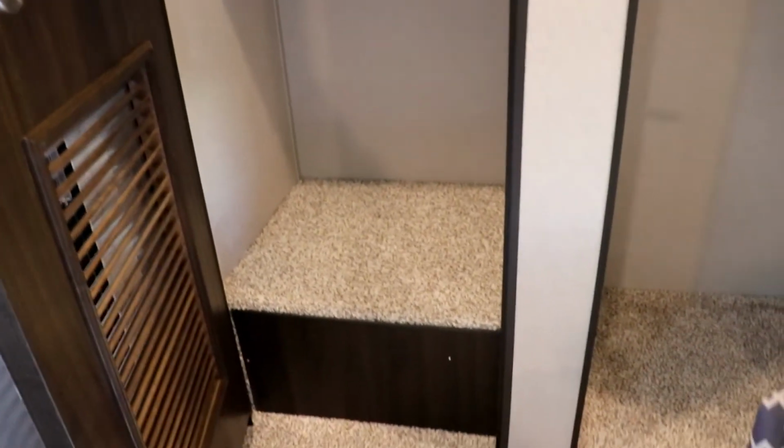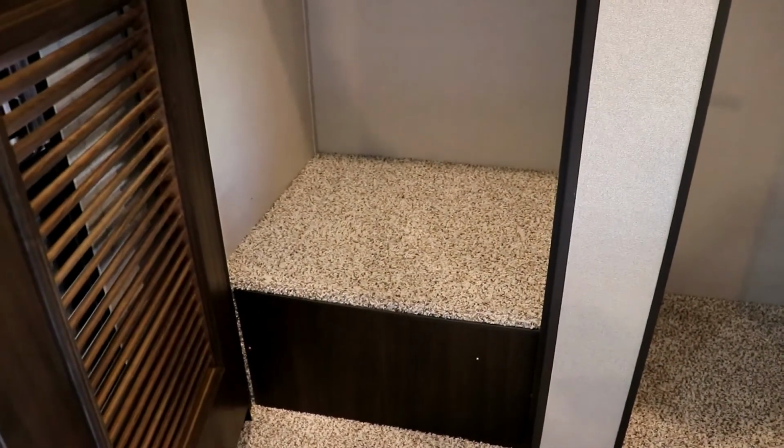And then right next to this is where, if you decided you wanted to put a washer and dryer, you could do that. Now notice how they went ahead and bumped it up so you're not having to get down on your hands and knees to get into the wash machine. And then of course the dryer would go on top and be vented to the outside. And then you still could have some storage up above that if necessary. So they've done a nice job with that.